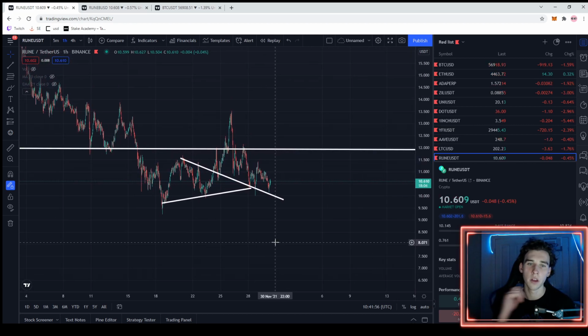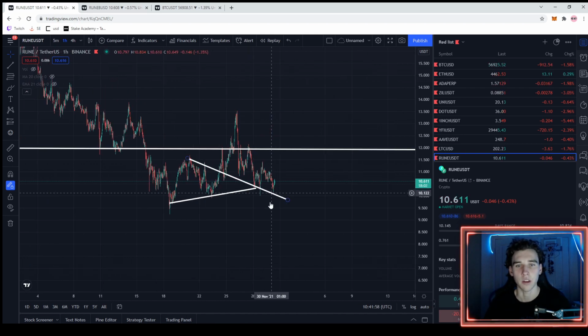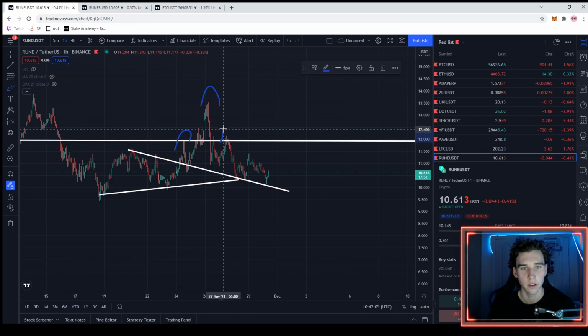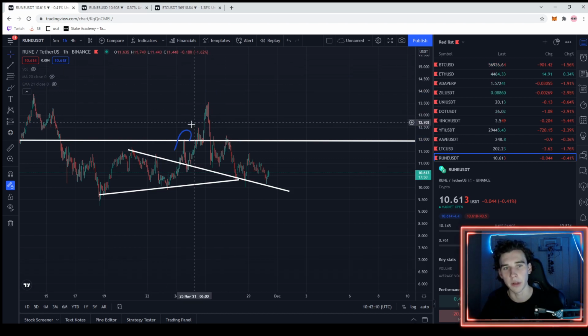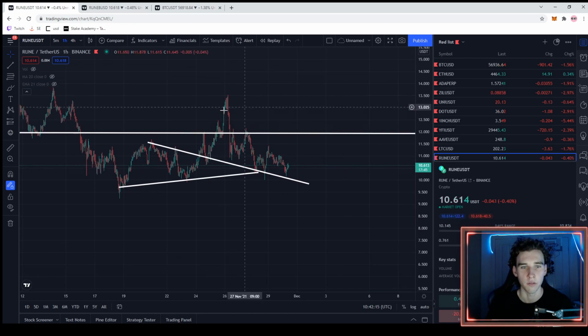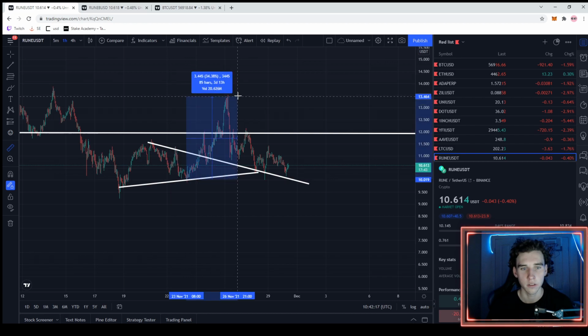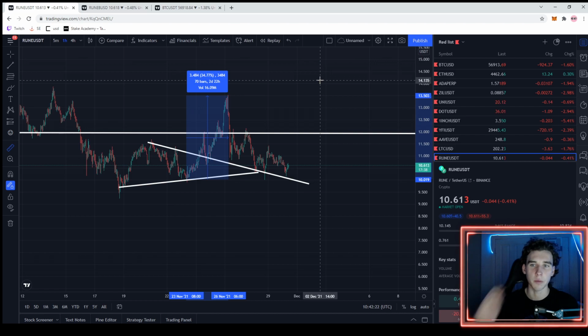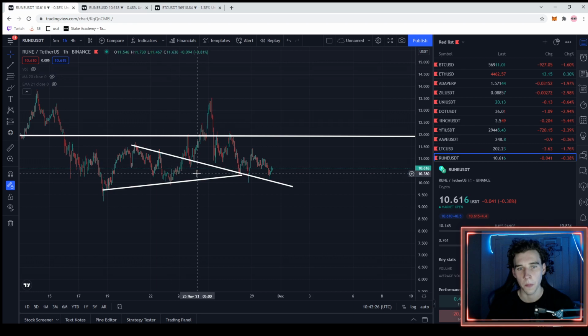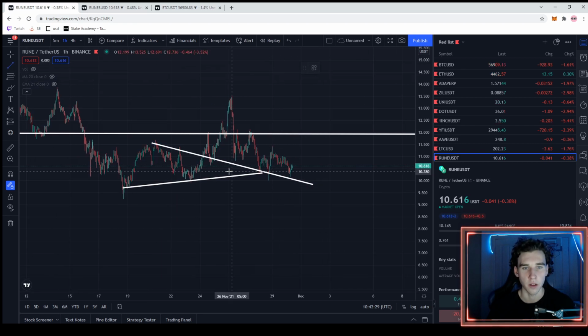Looking in the short term, it's not looking that great, to be honest. We had a bit of a head and shoulders pattern play out, so shoulder, head, shoulder. That's not really good. Rune does tend to follow what Bitcoin does, and in greater amounts. So Bitcoin rallies, then Rune can rally even higher, and Bitcoin dumps, Rune will dump even harder. We had a 35% move recently, which is really nice. So we have this head and shoulders pattern, which is something to be mindful of.